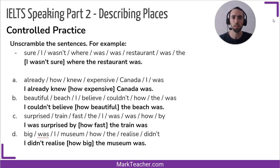So I hope that this structure, this grammar point, can help you tell more interesting stories, can help you talk for longer about interesting, exciting places in good ways and bad ways.